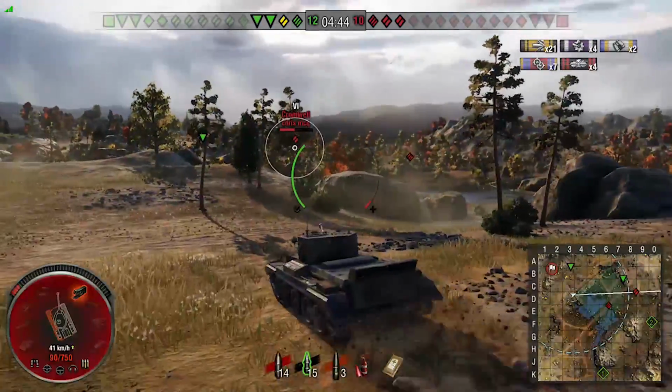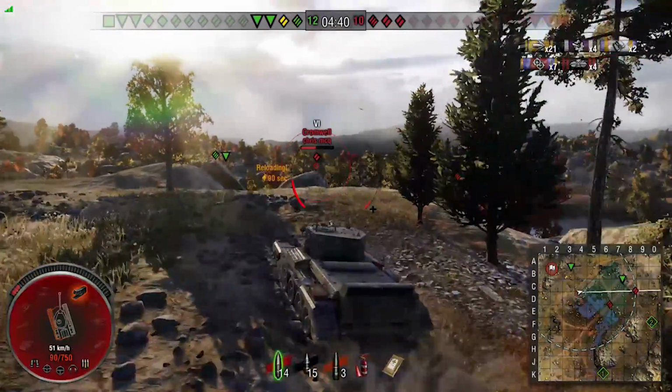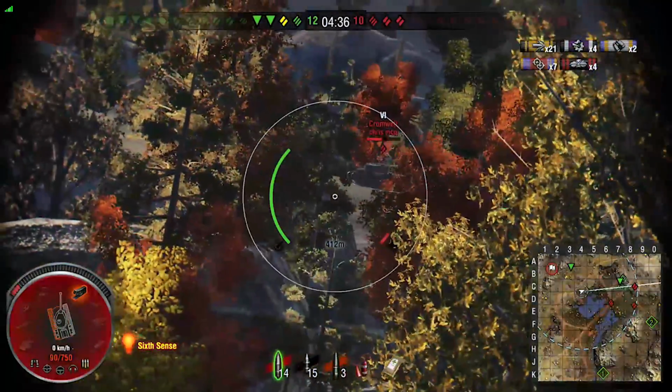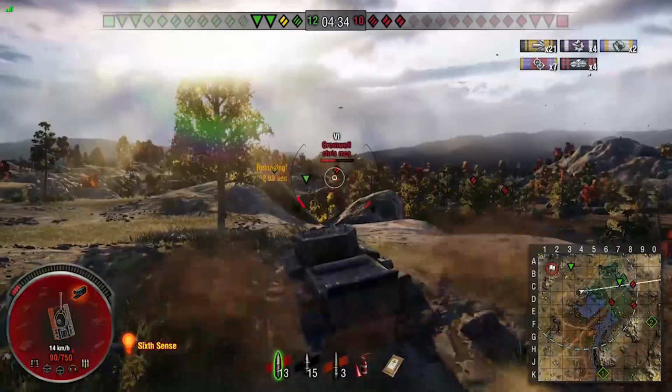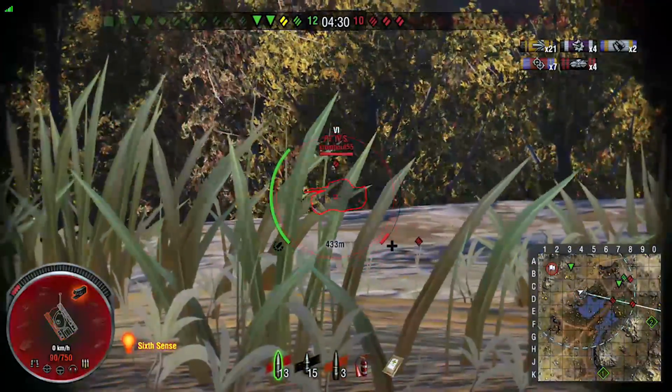The circle's massive, isn't it? The dispersion's just immense. I have actually got a lay drive on mine, which does take it down a bit. It is an option, I will agree, using a lay drive is an option because the aim time is not great. 2.3 seconds doesn't sound a lot, but when you're in a Cromwell it is. You can't afford to sit there and take shots.